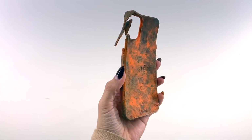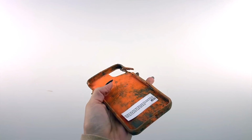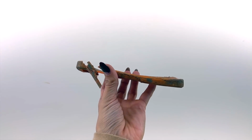Still good. Now the one case that didn't break down as much would have been this Urban Armor Gear Outback. But the case on the back says it's biodegradable, and all these other cases say that they're compostable. So you can't really fault them that much because they're not really lying. It's still made from, I think, bamboo or something.